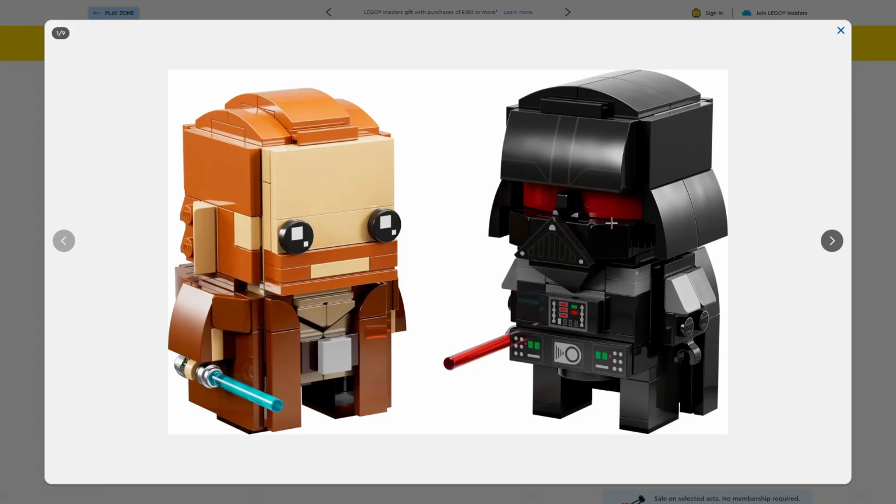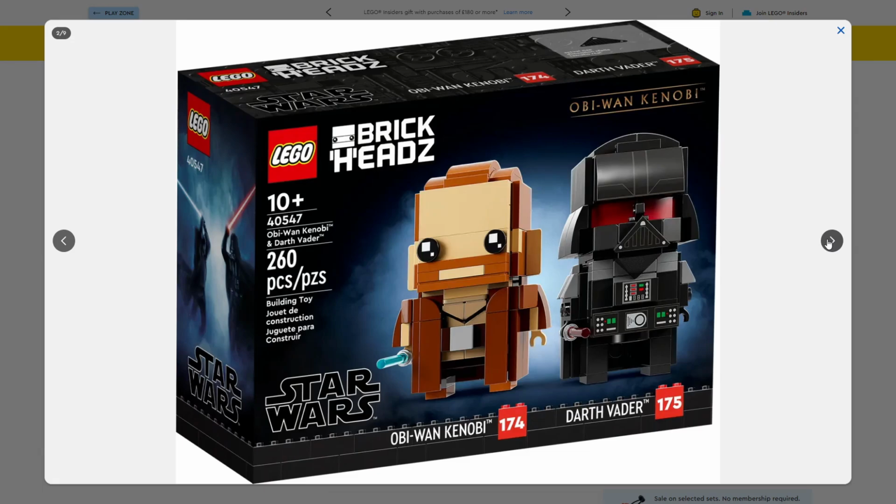So of course, straight away, 2 very iconic characters. Of course, Darth Vader in Brickhead form is going to do well, and this style of Obi-Wan Kenobi. So of course, straight away, many pros with this set. Brickheads will always have an audience. Lots of people will always want to collect them. Lego will continue to make Lego Star Wars brickheads in the future, I believe, and then that means people will want to go back and buy all of them so they have them in their collection.